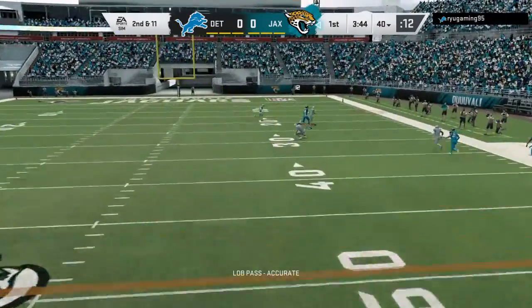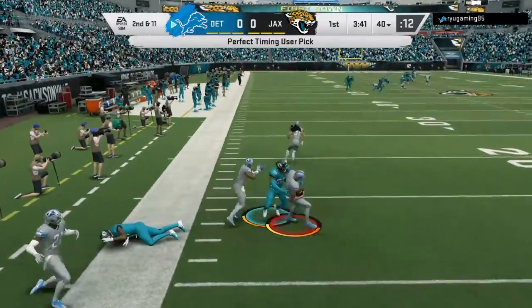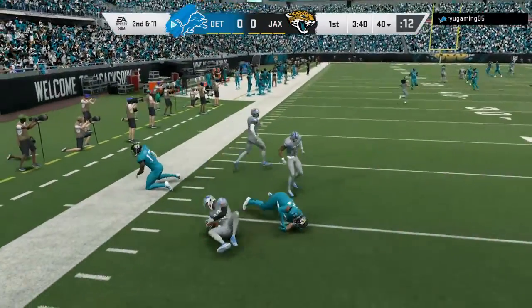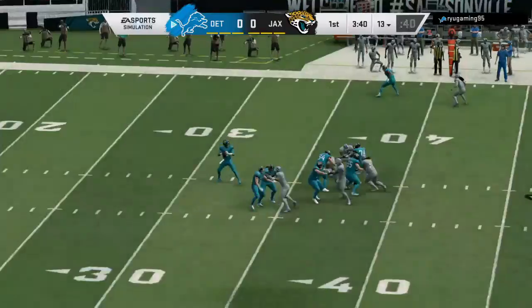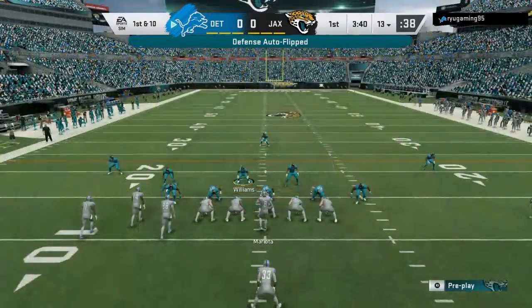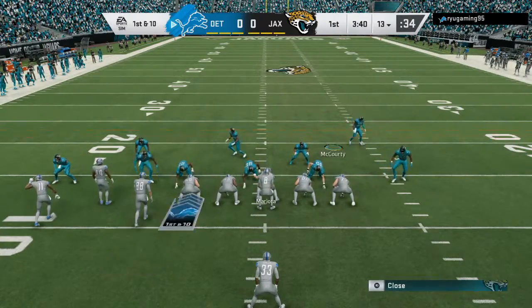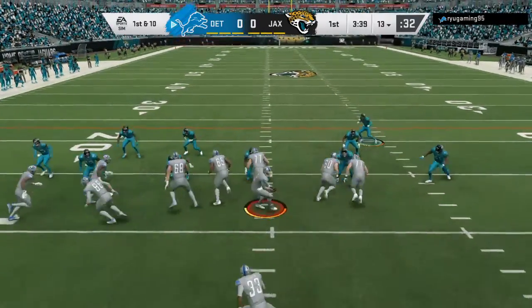He's going to loft it deep right sideline. Into double coverage, and it's intercepted. Darius Slay with a pick. And a big turnover there as his guys will get the football back. The Lions offense ready to kick off their next drive and hoping to do better than they did their last possession when they punted the football.